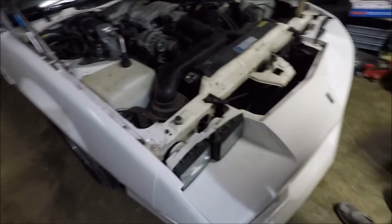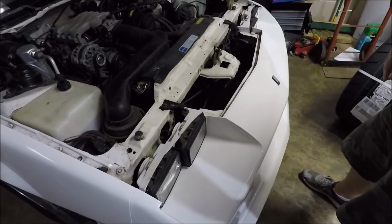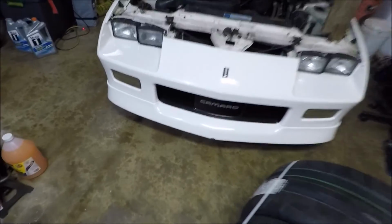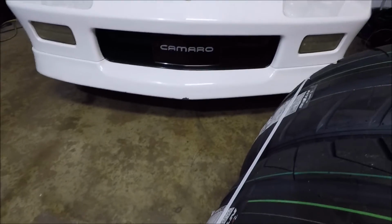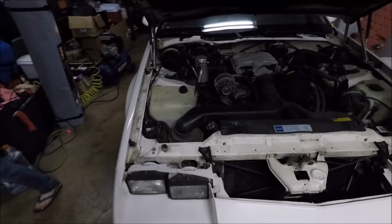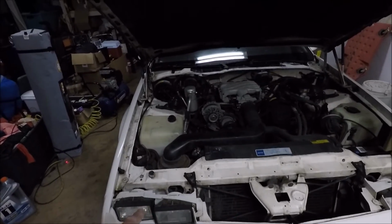She's pretty. She's real pretty. It's an RS, but somebody already put the Z28 grill in it down there, so that's cool. So we got the nitrous kit to put on it.